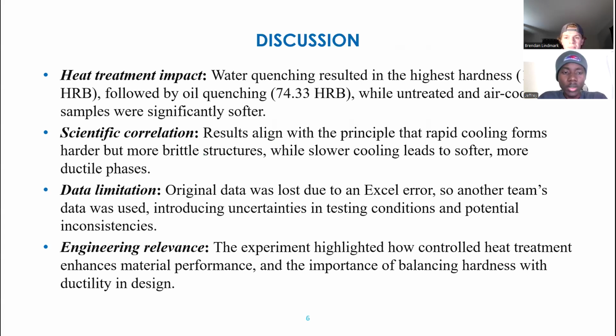For this discussion, we can say that the water quenching resulted in the highest hardness of 101.67 HRB, followed by the oil quenching of 74.33 HRB, while untreated and air-cooled samples were significantly softer. The results align with the principle that rapid cooling forms harder but more brittle structures, while slow cooling leads to softer, more ductile phases.